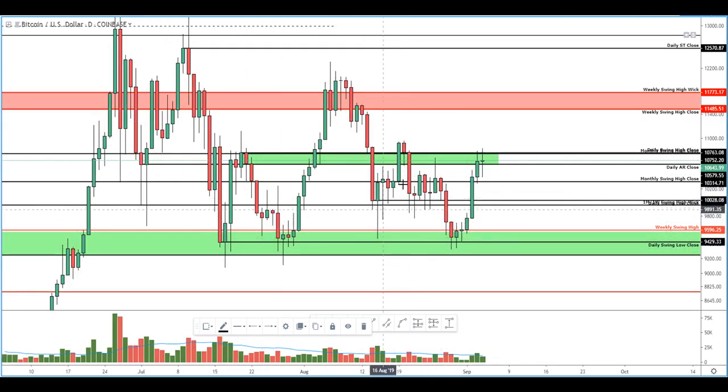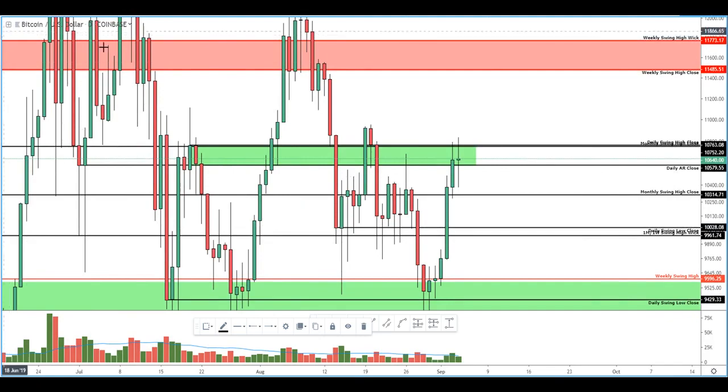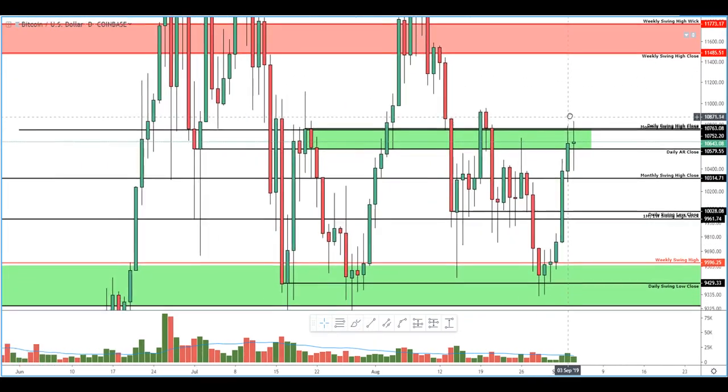They had a really nice opportunity to pop through support with our 1, 2, 3, 4th test, and they failed to do so. And the bulls stepped in with impressive fashion. When we look at the current candle, we can see that we're forming a little bit of a doji candle, but we still have a few hours left, so take that with a grain of salt.